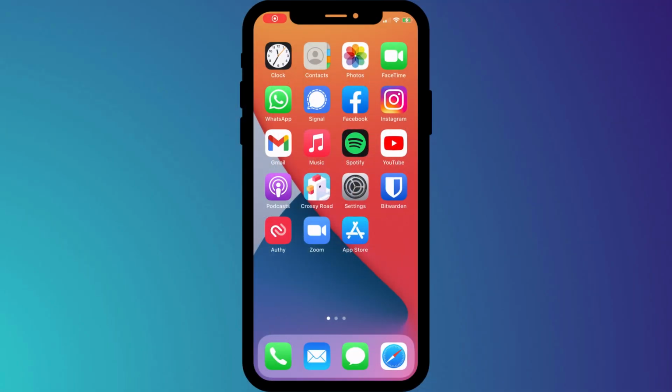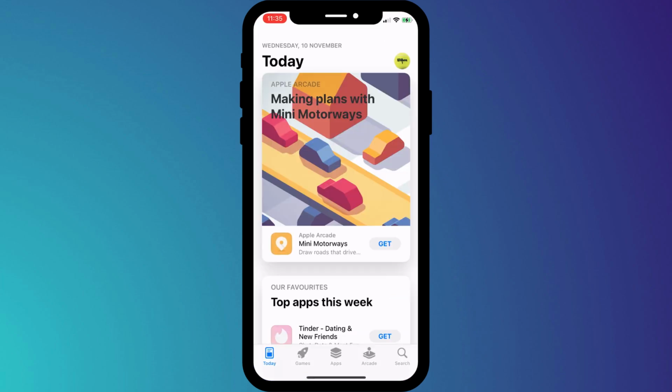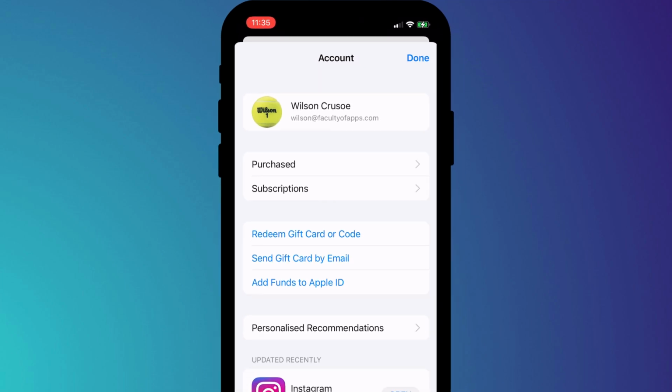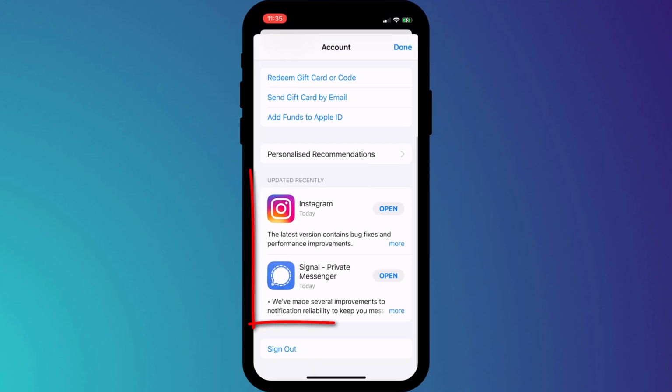Firstly, make sure that your Spotify app is updated to the latest version. If you have an iPhone, head over to the App Store, click on your profile icon and see if Spotify is listed there. If it is, go ahead and update it.